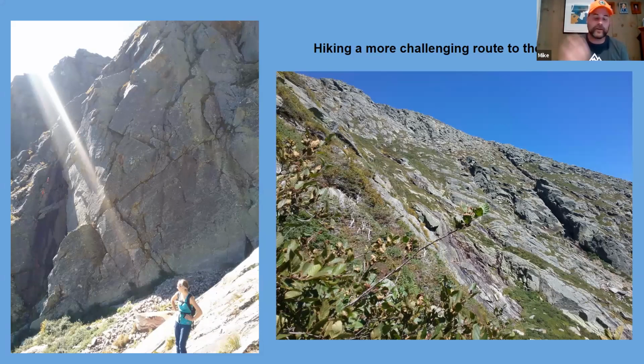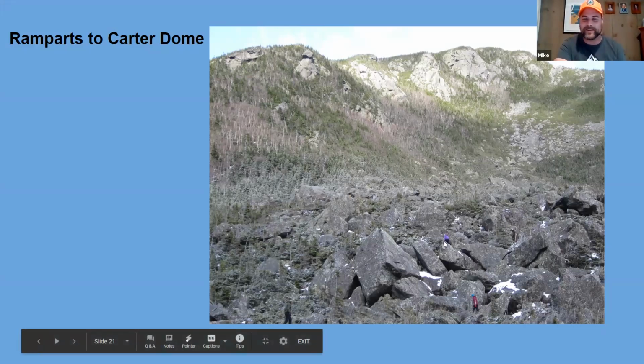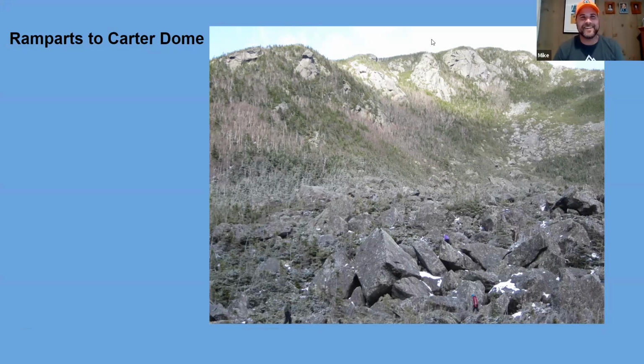All right. Another way, if you're looking not to see somebody, is sticking with those harder routes, and I would say attempting, and there are some very experienced hikers on this Zoom, so maybe some people have done this. I attempted this in mid-April, which is a horrible time of year to do this, but I attempted to summit Carter Dome via the Ramparts, which was not a great idea. I did it with a couple of friends. You can see them right there in the blue. And I didn't make it all that far. I thought I could get to the summit that way, but April conditions were not the best time of year to try that.